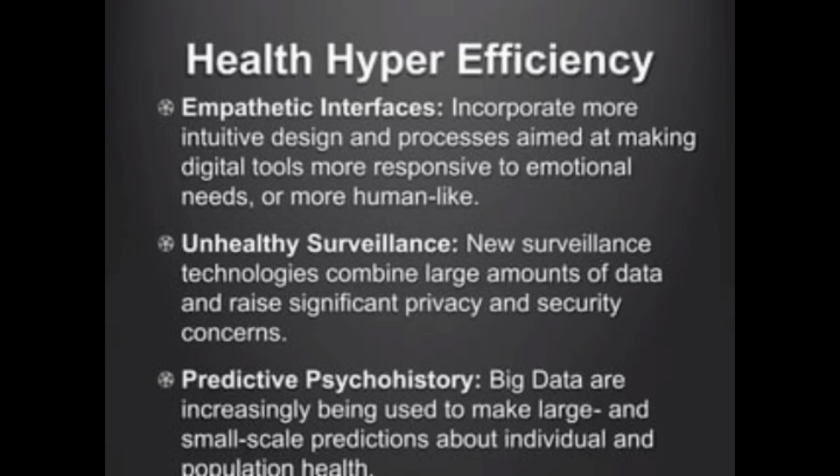Absolutely. So let's start with health hyperefficiency. Remember, that was all about leveraging technology to create a leaner, more efficient healthcare system. Streamlining processes, eliminating waste, and ultimately driving down costs. Exactly. One of the key trends within this theme was the development of empathetic interfaces, those human-centered digital tools that are designed to respond to our emotional needs.